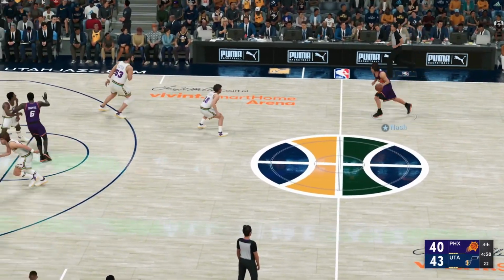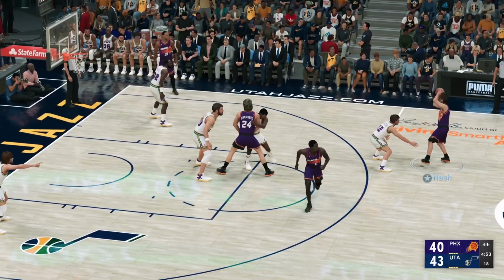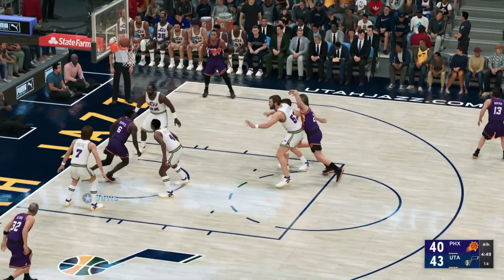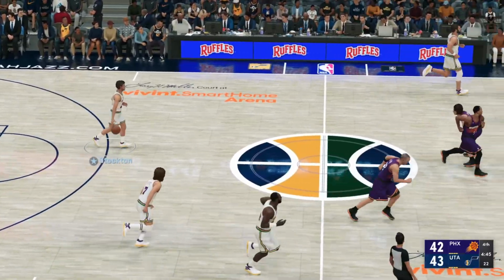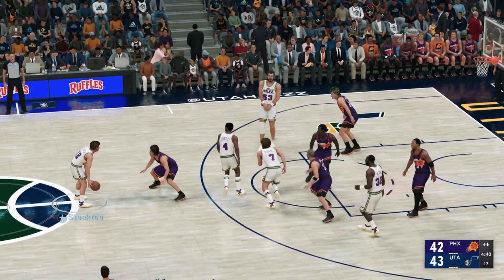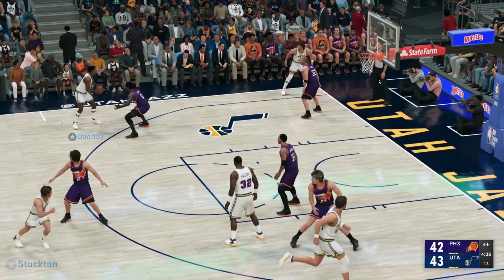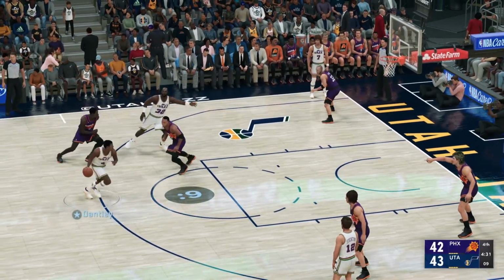Suns trail by 3. Fourth quarter still young, just over a minute play. Here's Davis. Good, and the assist goes to Nash. Nash has got his 4th assist in this one. And that's right in his wheelhouse, looking to make an impact when it counts. This is a player who understands when the game is hanging in the balance. He knows it's winning time.